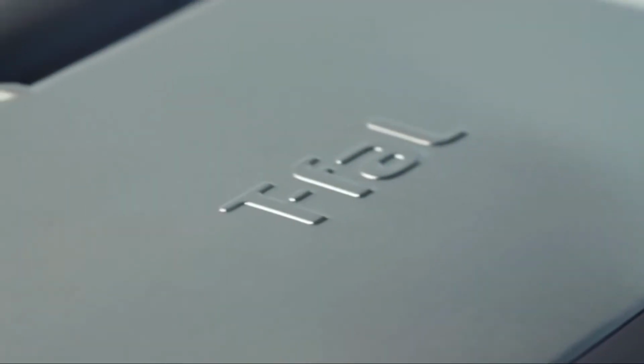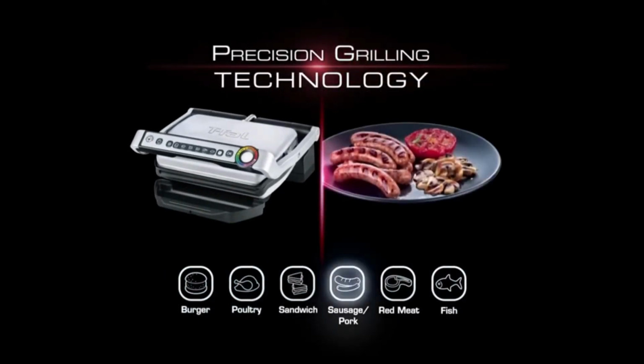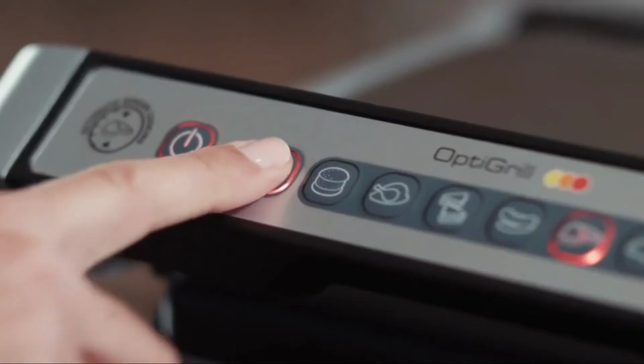The T-FAL OptiGrill large indoor electric grill features 9 auto-cooking programs including burgers, poultry, sandwiches, sausage, red meat, fish, pork, bacon, and shellfish. This pretty much covers all the greatest hits, so you won't have to worry even if you've never touched a pair of tongs since you were born.